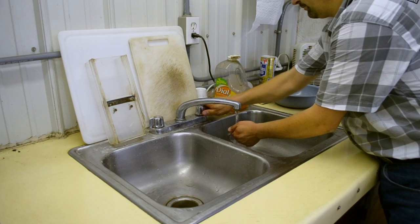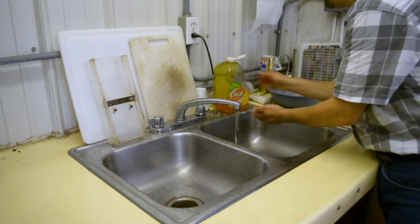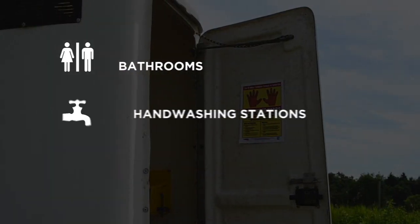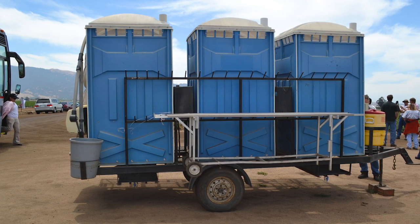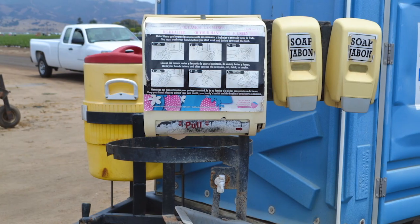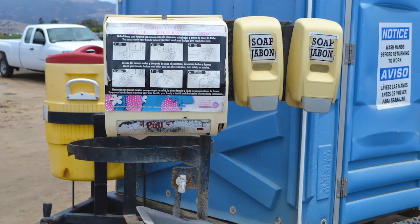Farm workers need to know how to maintain adequate personal cleanliness and when and how to properly wash their hands. You'll also want to orient workers to the bathrooms, hand washing stations, and break areas. 112.129 of FSMA requires that adequate, readily accessible toilet facilities must be provided, and hand washing stations should be in close proximity to these facilities.